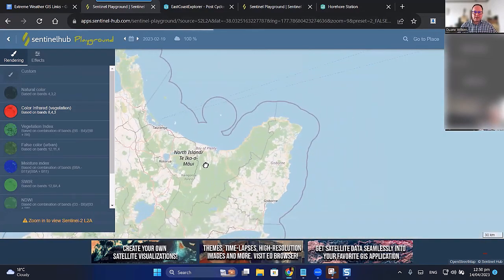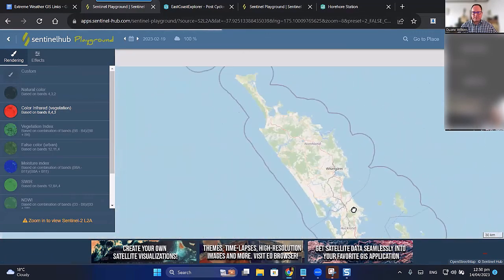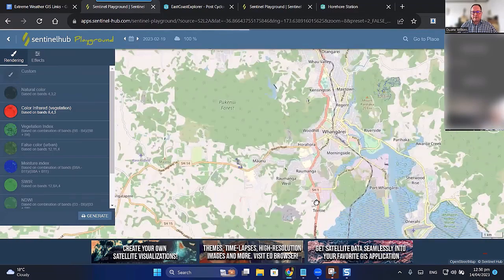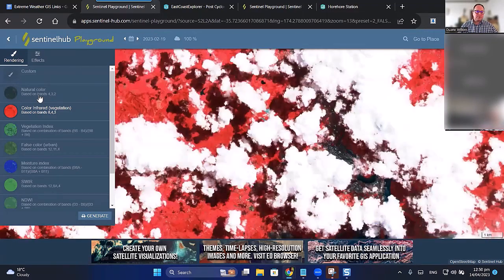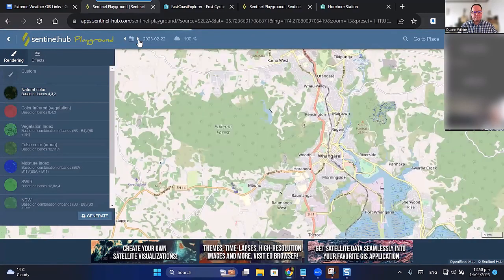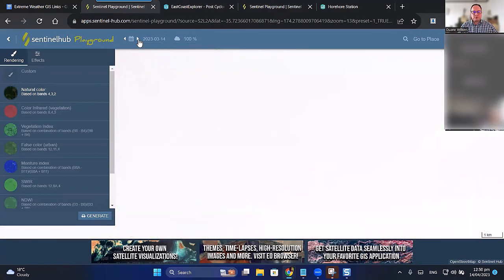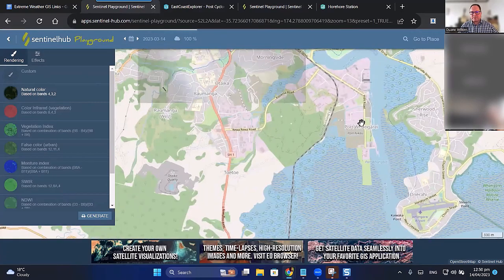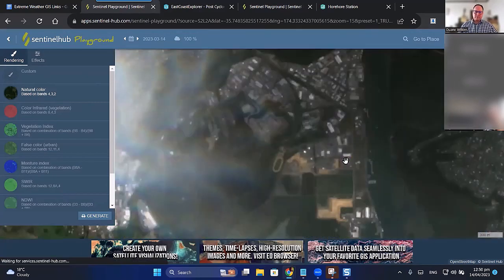So just to demonstrate that, if we come up north, very quickly have a look and see what's available for Whangārei. Swap it back to neutral colour. And same thing, we can go through and have a look. This is coming more into March. You can see there's probably light cloud on those days, but we can have a look and see what's happening on the whenua. So that's one place.